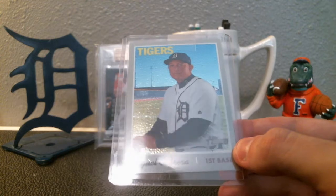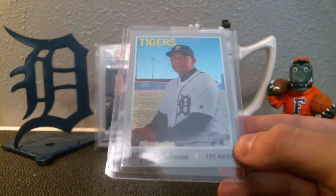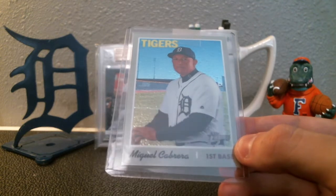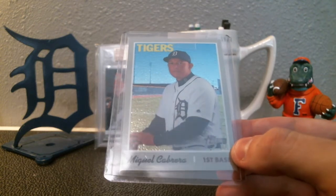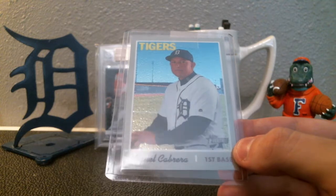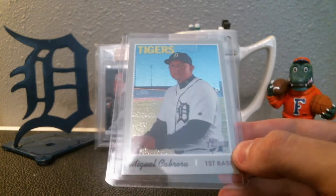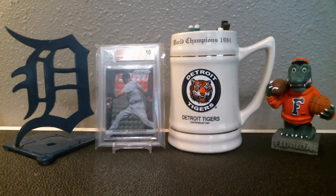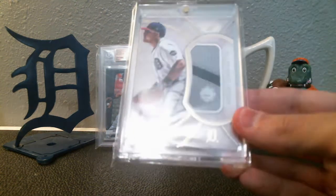Cabrera is a short print of the base set, so I actually don't have the base card of his yet. I'm still working on that, but kind of waiting for one on COMC to pop up for a more reasonable price than what I'm finding on eBay right now, or Blowout. So very happy to add that in. I have my eye on a refractor version of that same card at some point soon.